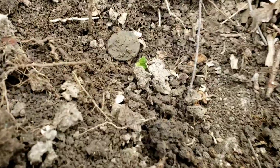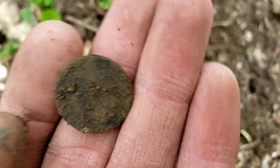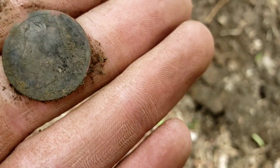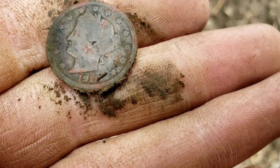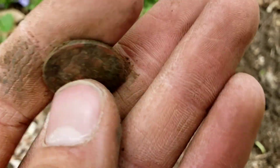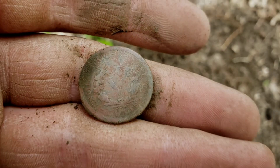So I just pulled up an extremely old looking nickel here. Not much that I can see. I think I want to say that's going to be a V. It is a V. Oh, that's a worn one too. So that could be an older date. 1911. But still a V nickel. That is a great find there. I will take that. So let's see if we get something else.